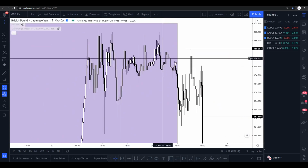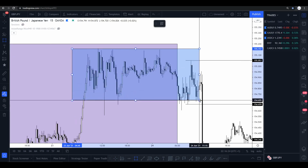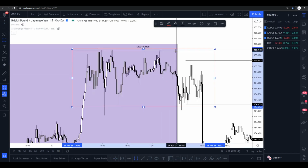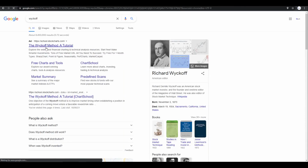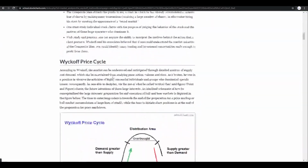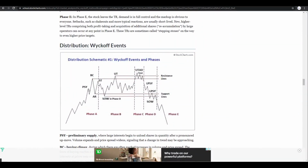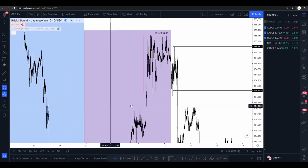Now, inside of the zone, there's Wyckoff happening, right? There's a nice distribution schematic. So I'm going to highlight this right here. Let's do distribution, and then let's go to Wyckoff. Let's just type in Wyckoff and let's just look at it. So let's look for the distribution range and let's copy it. So PSY, that's the first thing. So let's find our PSY. Go down to the 5-minute time frame and let's look for it.